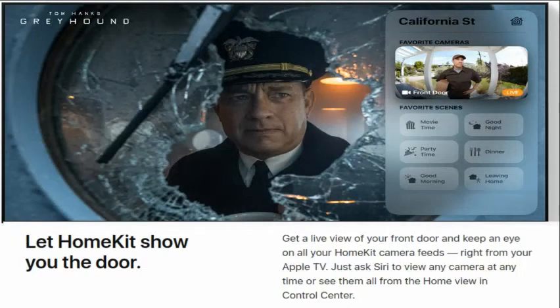Let HomeKit show your door. So the live view of your front door, keep an eye on all your HomeKit camera feeds right from your Apple TV. You can ask Siri to view any camera at any time from your home control center. You're binge watching your favorite show, somebody comes and knocks, you ask Siri to show you who's at the door, and if you want, you can open the door too.